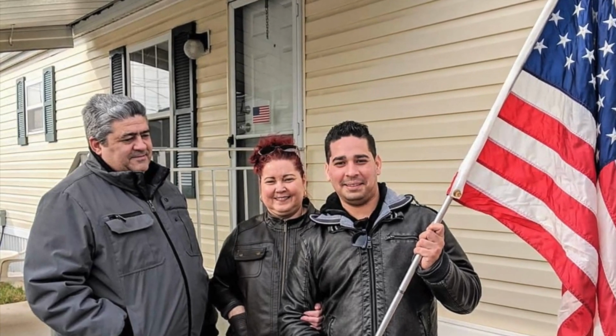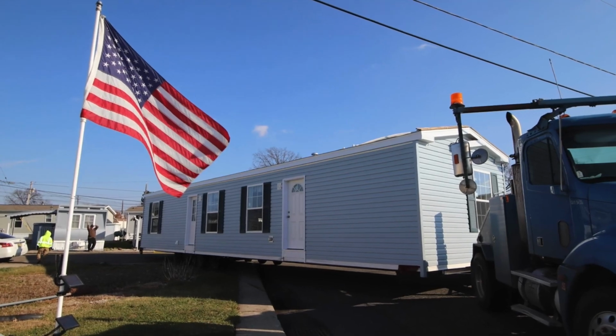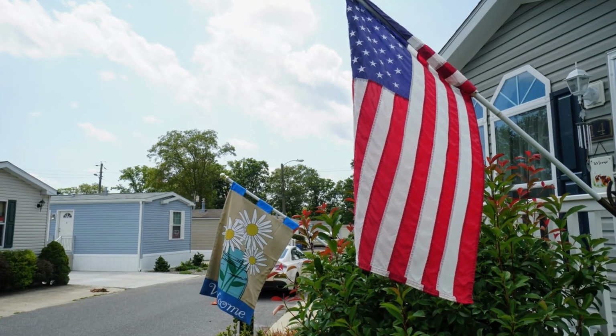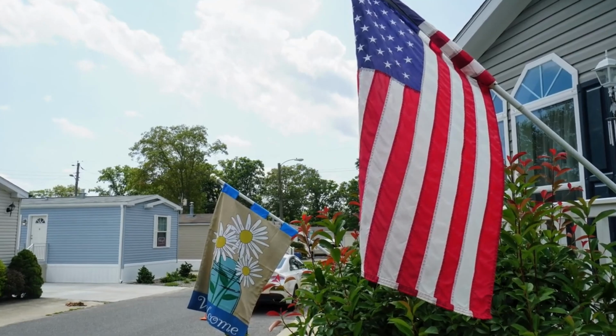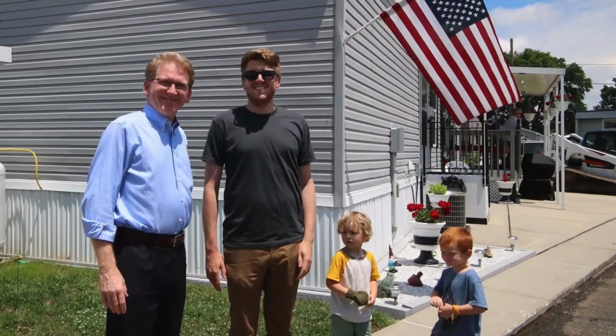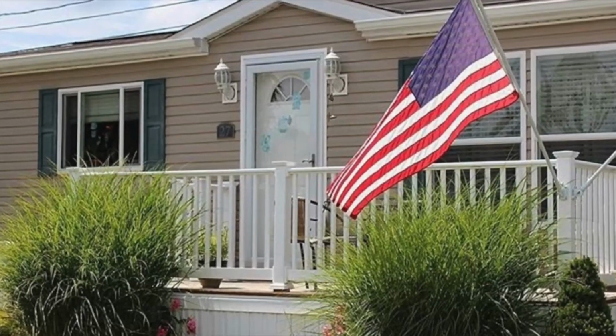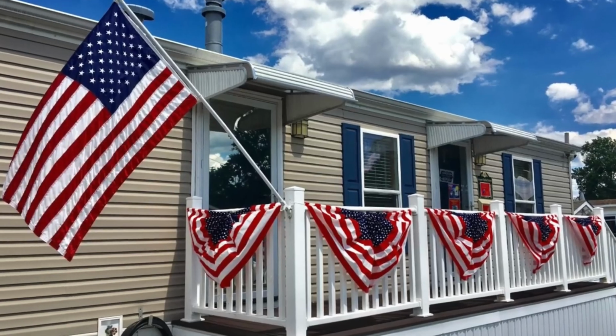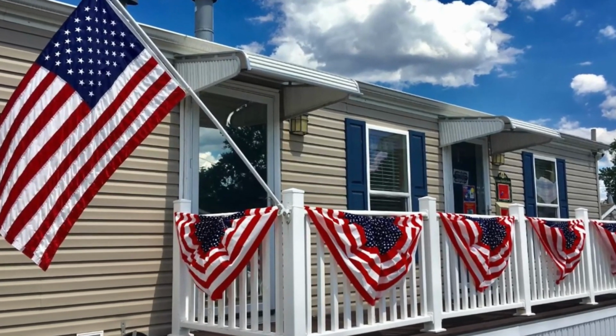This was a beautiful story where this gentleman bought this house and found the American flag in the shed, and it was a very moving moment for all of us because he had just migrated from Cuba. So we get a lot of immigrants coming to us as their first home ownership, and it's such a pleasure to help them. Or downsizing or upsizing. We have all sorts of people in our community. So come join us, myhomeincarteret.com.